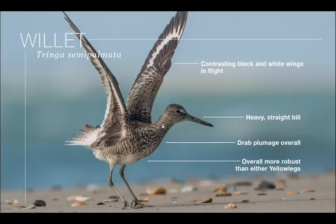Now, the big guy in this group is the willet. It isn't real common in our region. It's got the same overall shape as a yellowlegs, but it's heavier set. It's got a thick bill. It's got a thicker body. The legs are a little bit thicker at the top, at the base, than the yellowlegs. They don't have that bright color that the yellowlegs have though, so that should be your first clue.